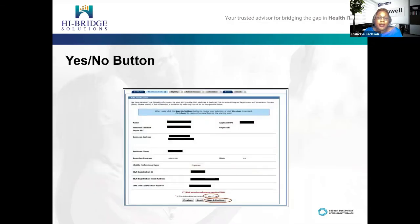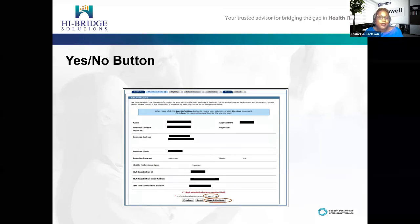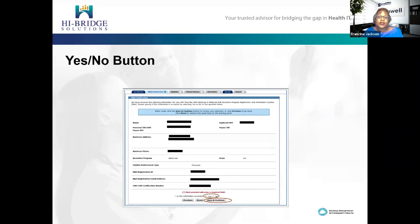Okay, here's another common error, the yes, no button. This is the Get Started tab. On this tab, if you enter information such as the NPI number, the address, all the demographic information on this page, and the information is incorrect versus what you have in the national level registry, if you click yes, that means that you're certifying this information that you have entered into Mapper is the exact same information that's on the CMS national level registry.